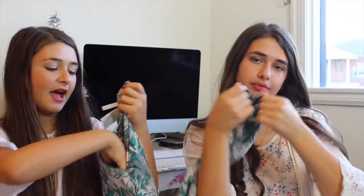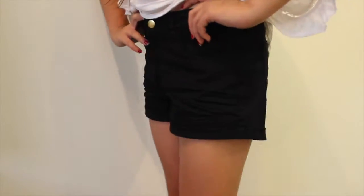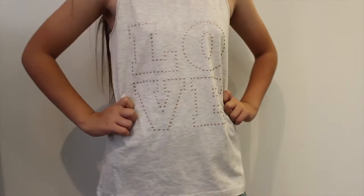So I got these pants and they're really light. I love them. These were $19.95 and these were in the kids section because again, I'm small. They have pockets and I think this is super cute. I got these black high-waisted shorts with a gold little button and these were $14.95. Then the last thing in here is this top and it just says love in stars. Diamond. You guys know my name is Star.